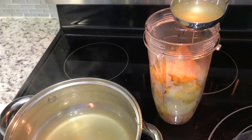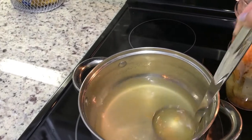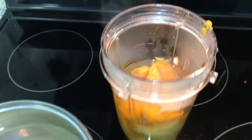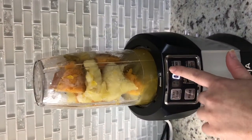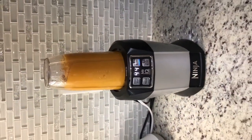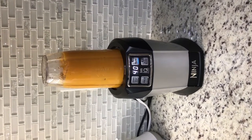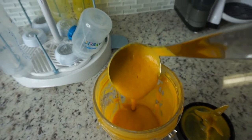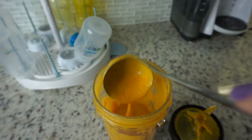You really wanna use that water, you don't wanna use any other water, because that water is full of nutrition for your baby. Once the water is about that level, then I'm just gonna put the cap on and put it in the blender and blend it. And here it is. You kind of want to have a consistency like that. And it's so yummy, it smells so good.